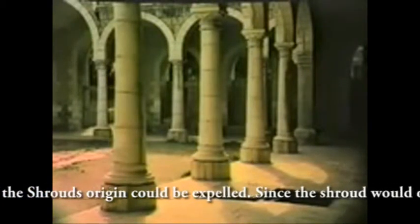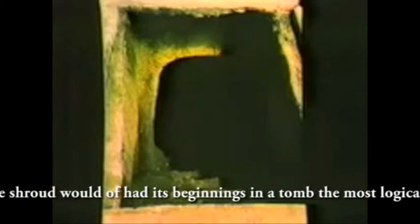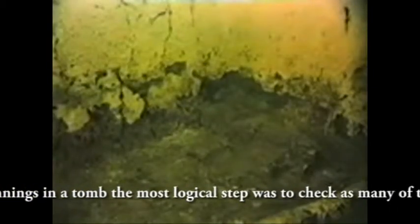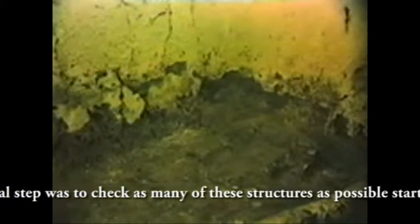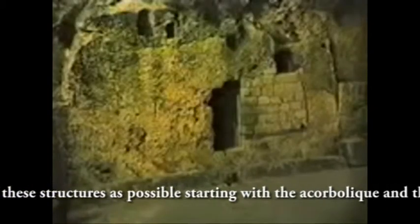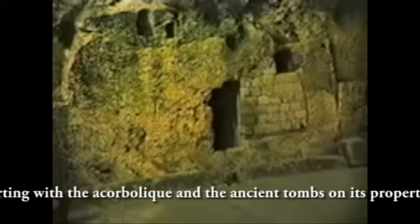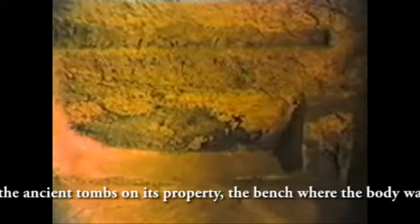Since the shroud would have had its beginnings in a tomb, the most logical step was to check as many of these structures as possible, starting with the École Biblique and the ancient tombs on its property. The bench where the body was laid showed large amounts of an amber, resinous substance which had been artificially applied. The garden tomb, thought by some to be the tomb of Christ, exhibited the same resinous material in its trough-like graves.